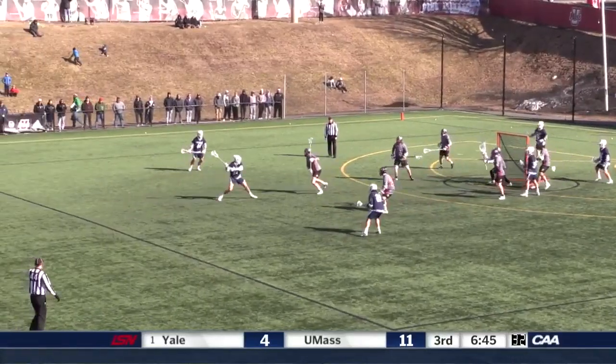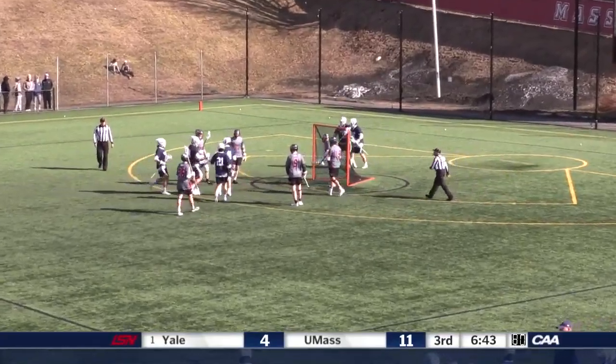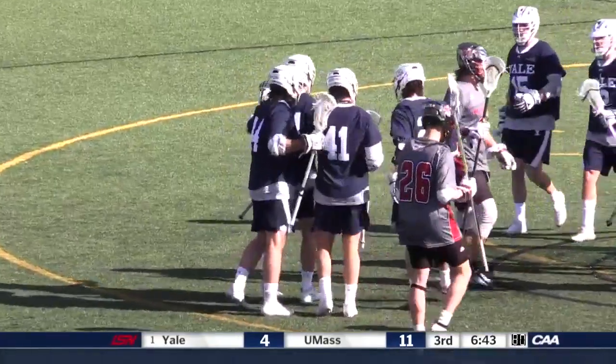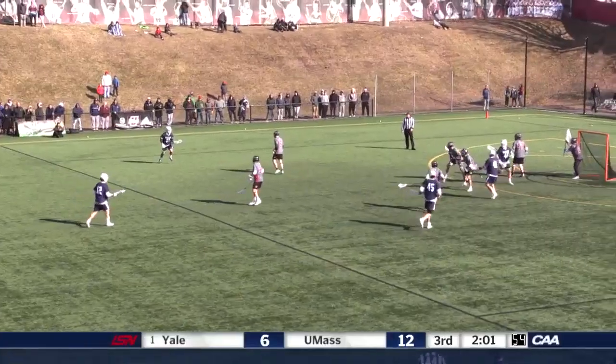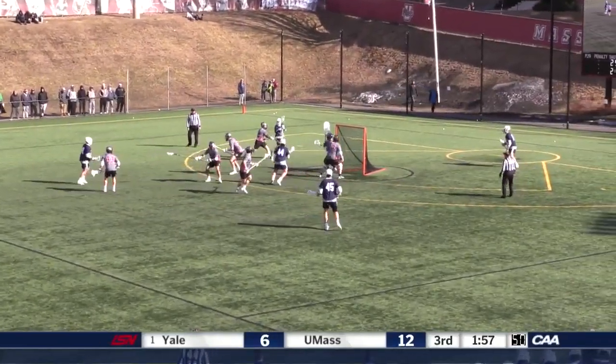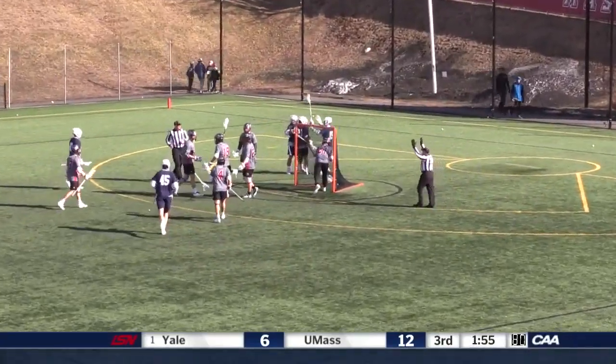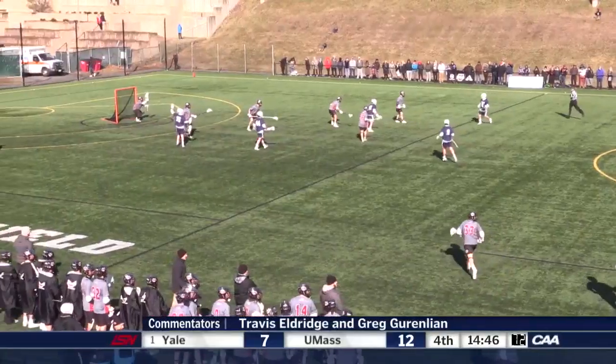But in the second half, things got a little bit closer. Jackson Morrill to Christian Kropp. Yale crawling back in. It's a six-goal game, 11-5. Now it's still a six-goal game, 12-6, 2 minutes to go in the third. Matt Gaudette, most outstanding player a few years ago in the NCAA tournament, finishes there, 12-7, a five-goal game.